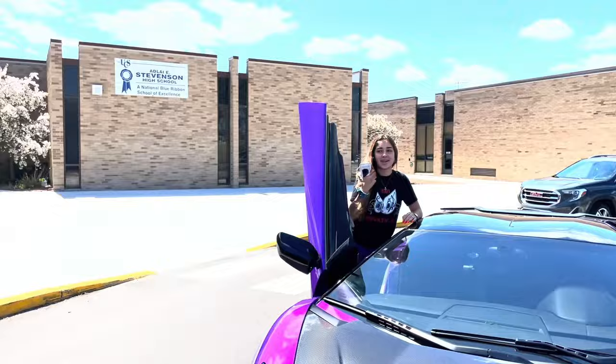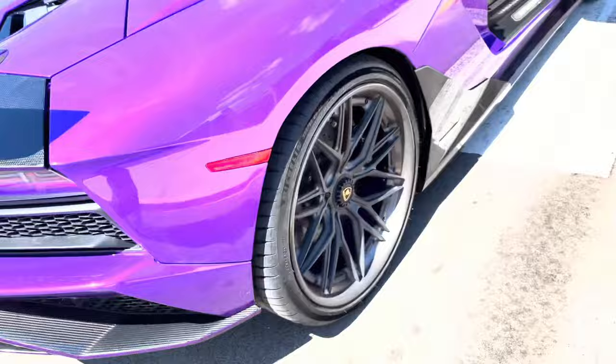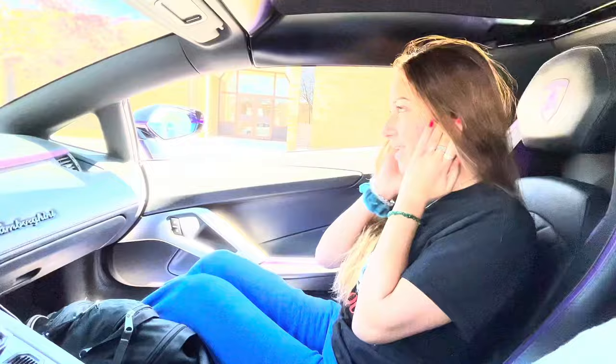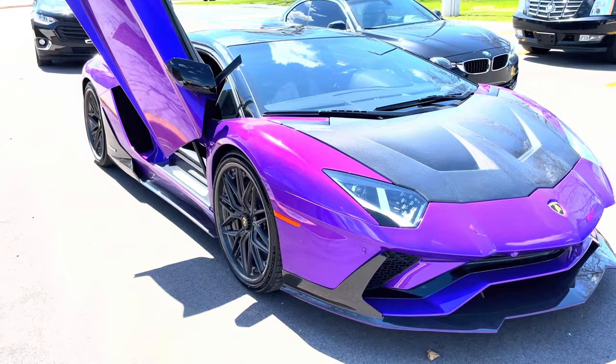Okay, can we go? I'm about to rev it in front of my old high school. Ready? Yeah. Dude, this is crazy. I'm literally at my old high school in a Lambo right now. It's not mine, but one day it will be. How do you like it though? The purple's absolutely perfect. No, I like the purple way better than any of the other colors. I know, it's crazy. She's stuck in traffic right now.